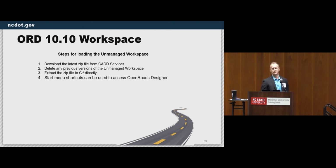Since the workspace is unmanaged in ProjectWise, the user will have to keep the standards up to date themselves. The steps that the user must take each time they want to update the unmanaged workspace to the latest version are as follows. First step, download that zip file from the CAD services webpage. Before you extract it, we recommend that you delete any current or previous versions of the unmanaged workspace from your computer. At that point, you'll go ahead and extract the new version from the zip file directly to your C drive.